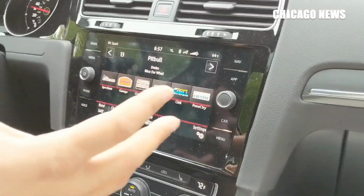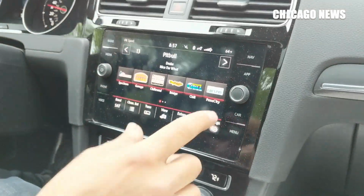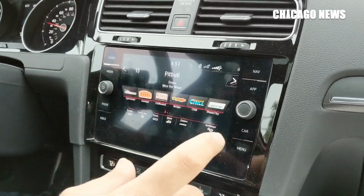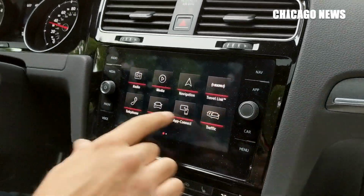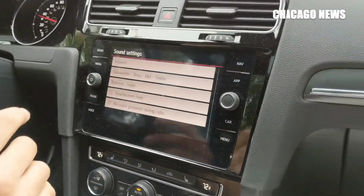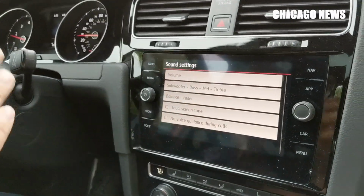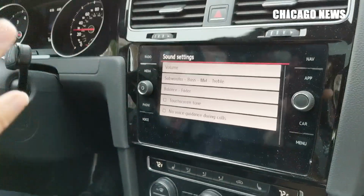For instance, when you're driving, let's say you want to change the sound settings. You go to settings, it locks you out of the menu. But if you go here, hit menu instead, swipe over and hit sound, it accesses the exact same menu and lets you use it. So definitely some quirks in the software. You know, I wonder if they didn't spend enough time testing this out. One of my pet peeves with systems like this is there's multiple ways to do the same function. There should just be one button to change the sound.